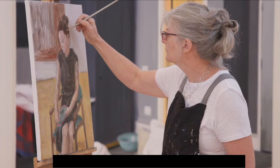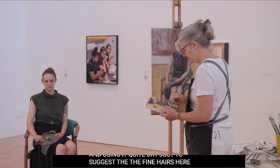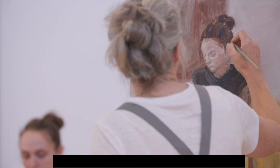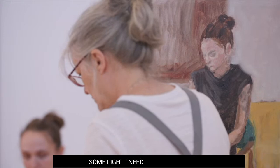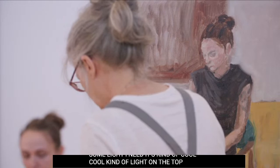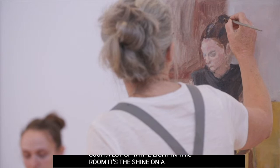And using it quite dry just to suggest the fine hairs, the wisps here. And some light. I think it's kind of cool kind of light on the top. So I'm using some of that grey that I've used elsewhere. Because there's such a lot of white light in this room, the shine on her hair is reflecting that.